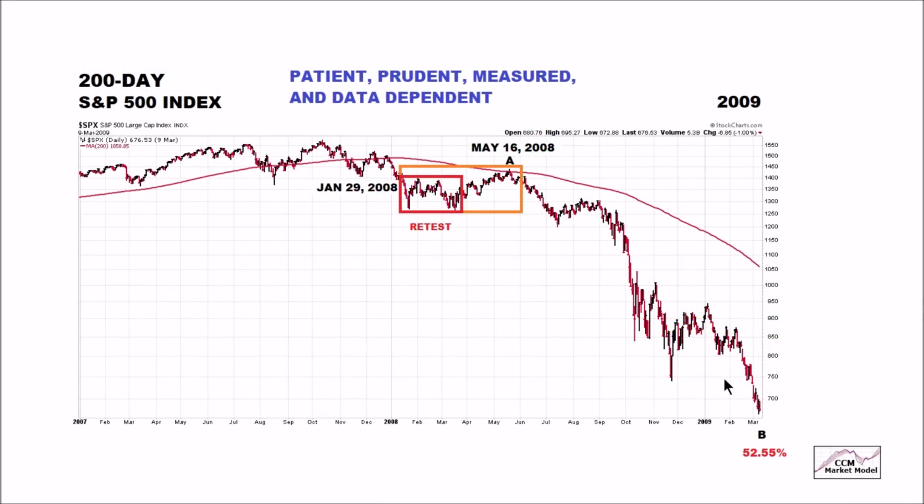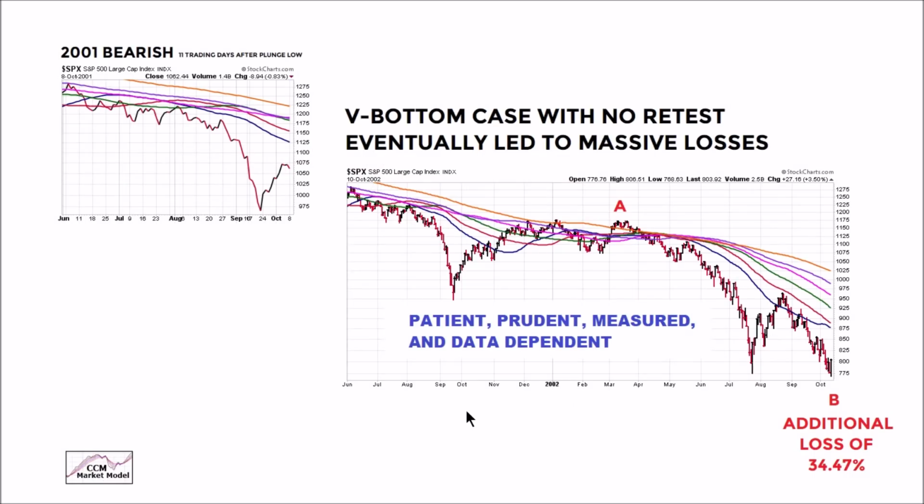And if really, really bad things are going to happen again, and this is a counter trend move, then we will see failures at logical levels, and the slopes of our moving averages will be down and remain down. So as we head into next week, we will do what we've done over the past few weeks. We will take a patient, prudent, measured, and data-dependent approach.